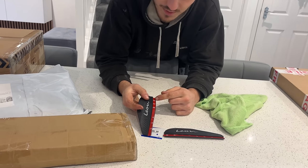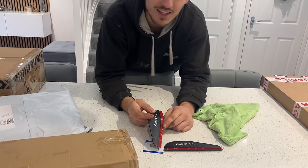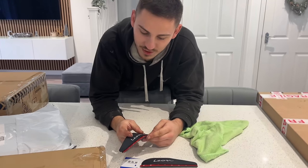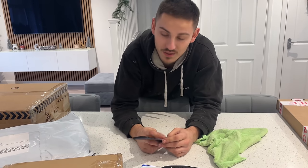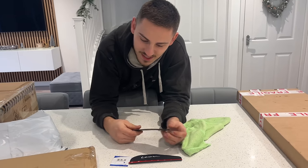That can't be 3M. There's no way. It's not 3M. It's got the M in front of it. It's just got an M on it. So that's Temu fake 3M tape. Yeah. They can fake anything, can't they? Why have you got a fake 3M tape on there?